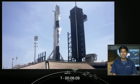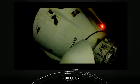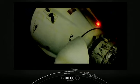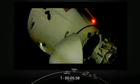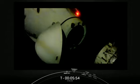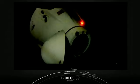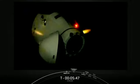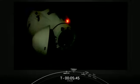With NASA astronauts Mike Hopkins, Victor Glover, and Shannon Walker aboard, as well as JAXA astronaut Soichi Noguchi, Dragon autonomously undocked from the International Space Station at 8:35 p.m. Eastern Daylight Time on Saturday, May 1st. The spacecraft performed a series of departure burns to move away from the orbiting laboratory. You can actually see here those Draco thrusters firing on the Dragon spacecraft.